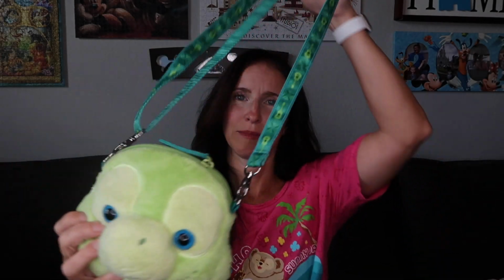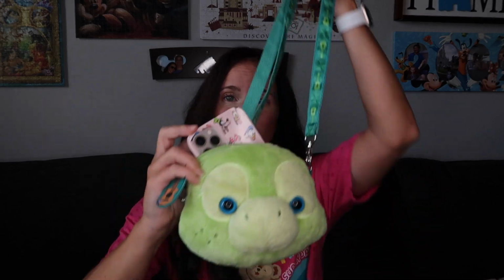So this is my little Olu one. I actually bought this in Aulani on our very first trip. It's got a cute little green strap. Not very big on the inside, but I would just leave it open and then put my phone in there like that. And if I'm wearing it as a purse, it just stays in there perfectly. But I really liked having the cards easily accessible on the back.